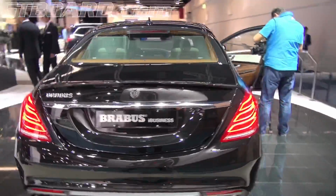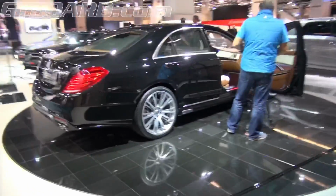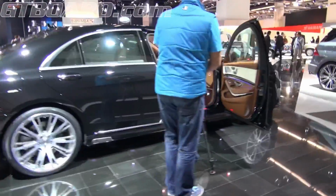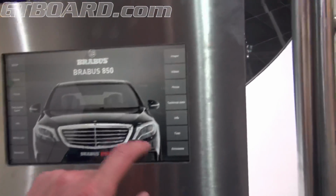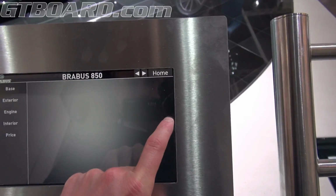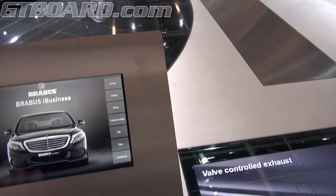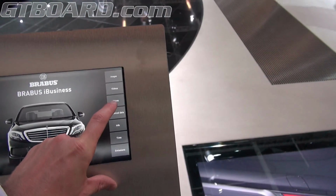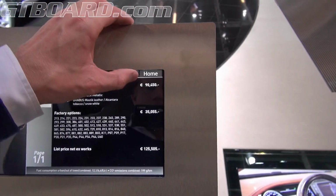And here we have the Brabus high business S-Class. I believe it's the small engine configuration. Or maybe it's 850. Prices. No, it's not loaded. Yeah, S500, 125,000 euros.